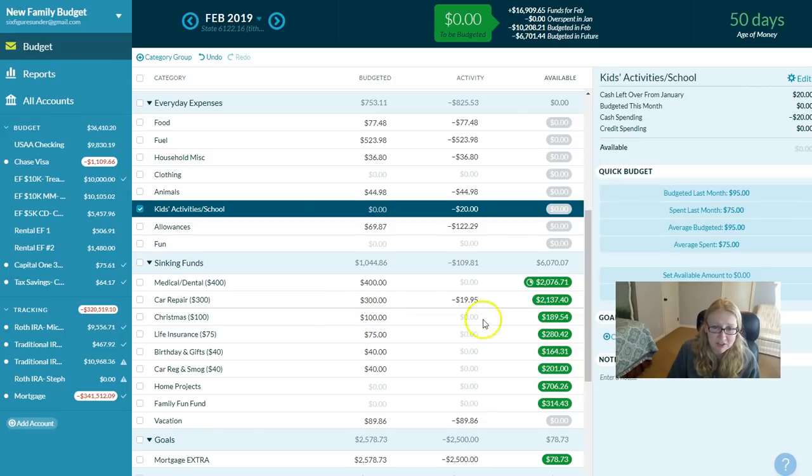Christmas, we put $100 a month. We have $189. So if I see a great Christmas present, I can go ahead and buy it from this category and then just save it until Christmas.